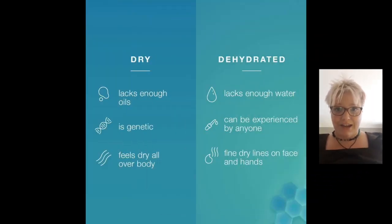Don't worry if that is not you, because I promise you it's not a lot of people. So we'll move into probably one of the most common skin problems at the moment, which is dehydration. Dehydrated skins are really, really common, probably because you're not looking after your body in some way. Dehydration and dry skin are two different skin types. Dry skins are a lack of oil. Dehydration is a lack of water.